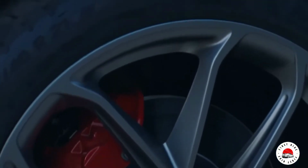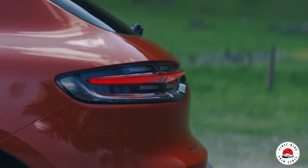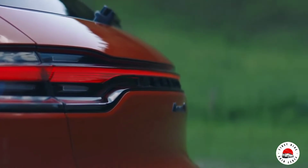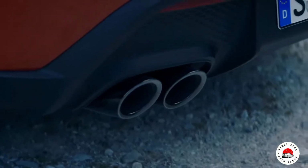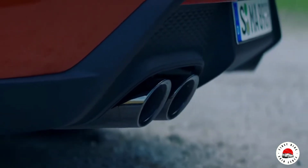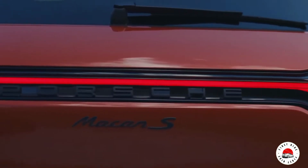The Macan, in its entry-level guise, gets a 2.0-liter turbo-petrol engine making 265 horsepower. It is essentially the same engine as the one in the Audi Q5, but you need not frown just yet. Porsche has tweaked it to be more Porsche. It churns out 20 horsepower more than before, but more importantly, the engine has a distinct character and a lot more enthusiasm. There is a sense of eagerness as you accelerate off the line, but it is also linear all the way up to its 6,800 revolutions per minute redline.